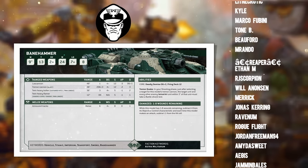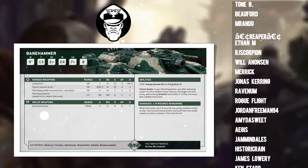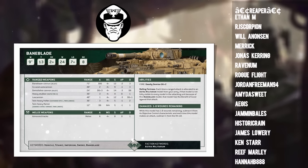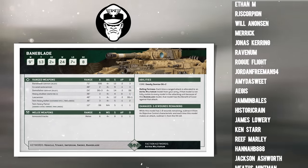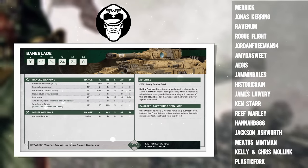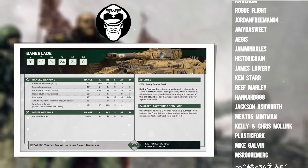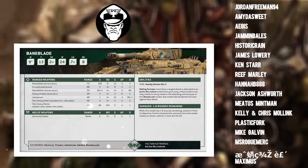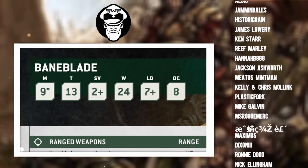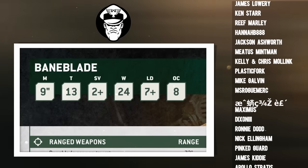But don't worry, rest assured, all of these different factors and details have been taken into account, and they are what have determined where I'm ranking each one of these super heavies. But now, before we get into the differences, let's take a look at the similarities, starting with that shared profile that I mentioned earlier. So each one of the super heavies has got a 9-inch movement that is slightly less than the average in your Guard motor pool.